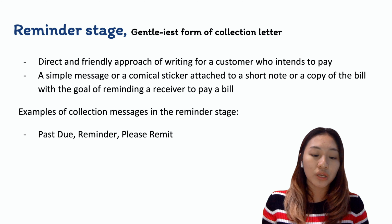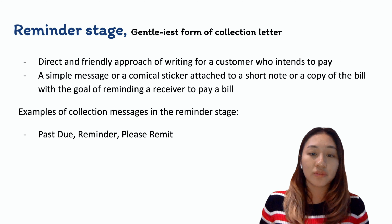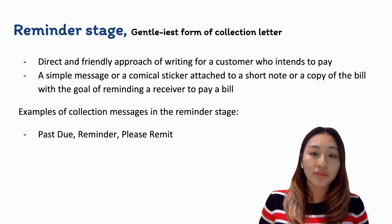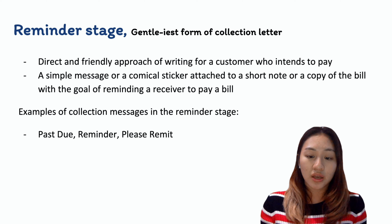At this stage we use simple messages or a comical sticker attached to a short note or a copy of the bill to remind the receiver to pay. Examples of messages for this stage are "past due," "reminder," and "please remit." The next one.